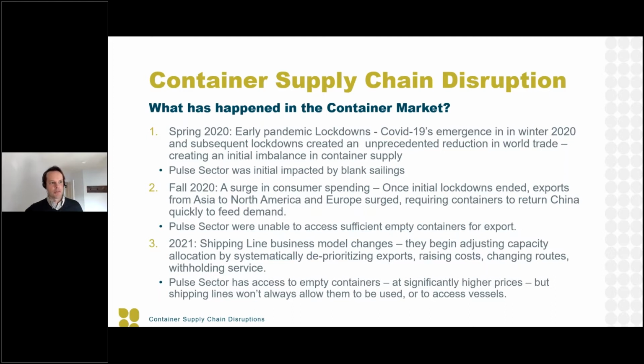And it was around that time that container prices, for people wanting to ship TVs from China to North America, would usually have been around $10,000 a container, and it went to almost $30,000 per container. And so, you know, there was just this incredible demand. And at that point, in that fall, the pulse sector was just really unable to access empty containers. They just weren't available for use.